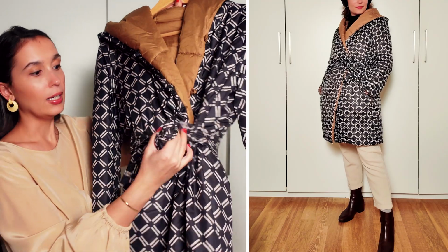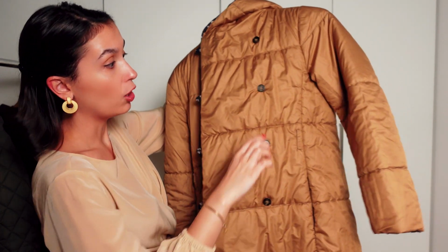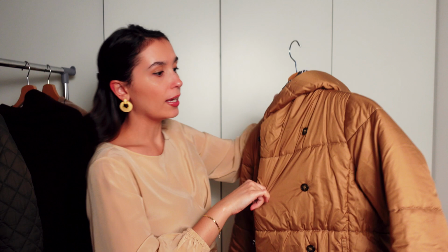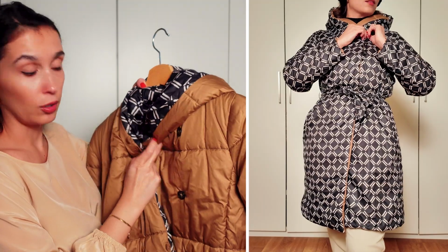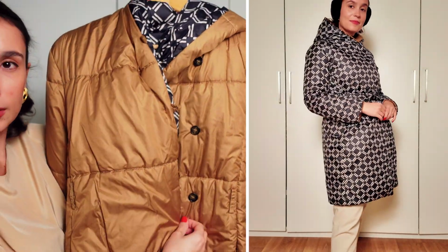It also has the little tie belt, which will add a bit of an hourglass feel. We'll talk about that in a second. And then on the other side, the quilting has a horizontal, wider pattern. So again, not too quilted, which makes it look too sporty. This is also a button up, so instead of a zipper that can also look a little bit too technical, it is almost like a double breasting.